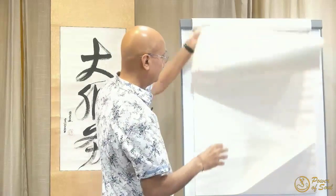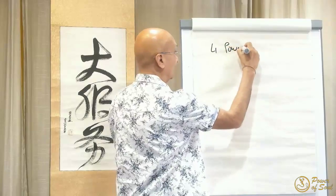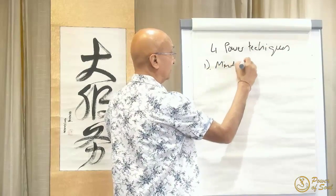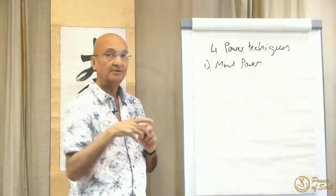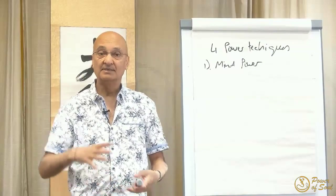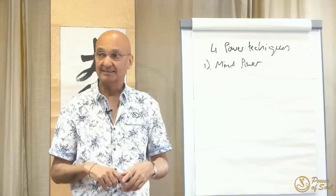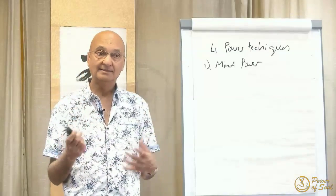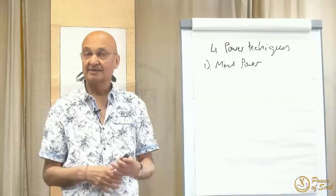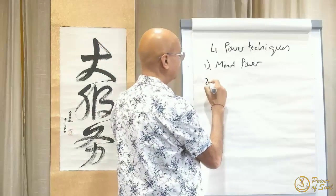We use the 4 power techniques. First is mind power. That means we use creative visualization. We focus on this area, the second soul house, and we visualize a golden ball. We rotate that ball whilst we're doing the practice. That golden light clears the blockages and stimulates the cells so they begin to vibrate more. Second is body power.